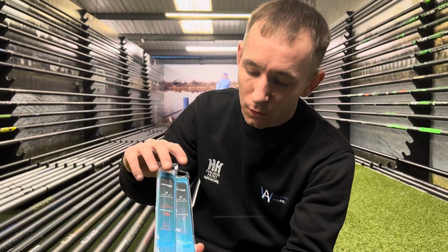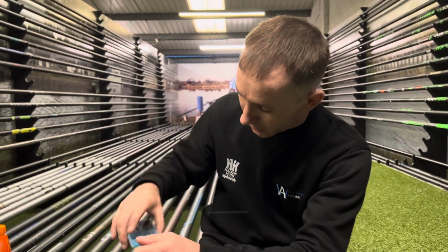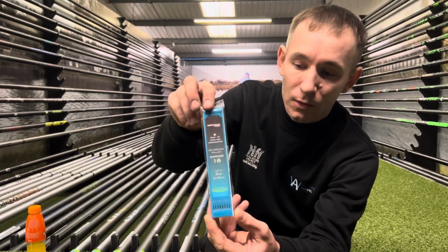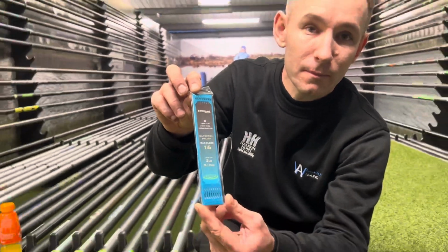They do a nice wallet as well, so you can slide them into a nice wallet. Oh, okay. What I do is just take them off and fill them up into my hook length boxes. But like I say, they're the ones that I use, and they are called Drennan Silverfish pellet. And they're absolutely brilliant. Lovely.